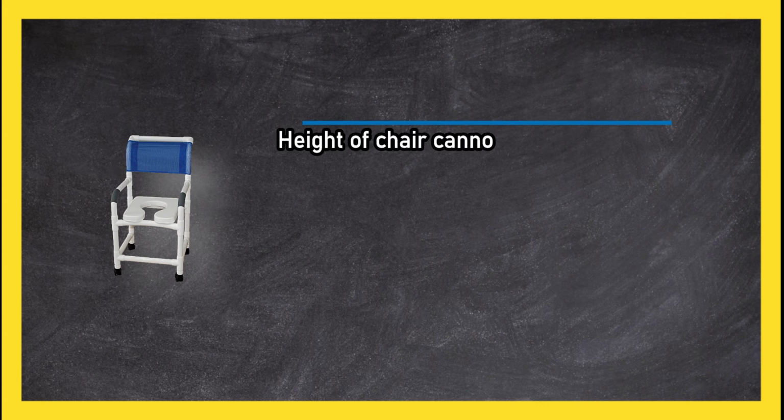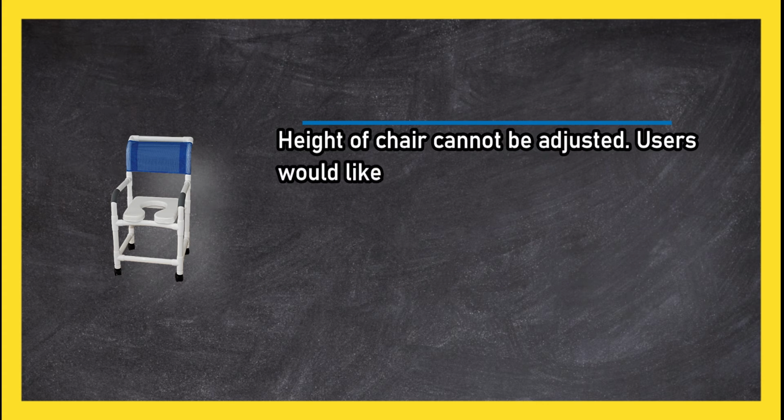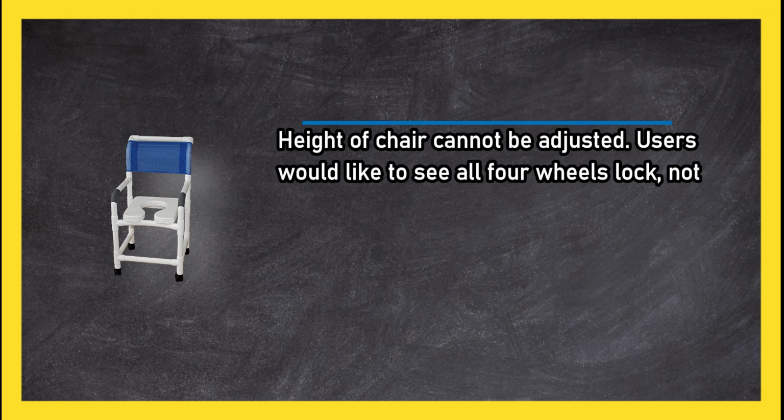Height of chair cannot be adjusted. Users would like to see all 4 wheels lock, not just 2.